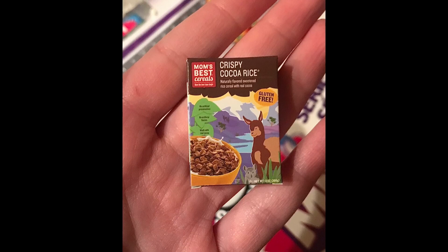The front says Crispy Cocoa Rice, naturally flavoured sweetened rice cereal with real cocoa. It's gluten-free with no artificial preservatives or flavours. There is a picture of an alpaca and some sort of rodent next to a bowl of cereal.